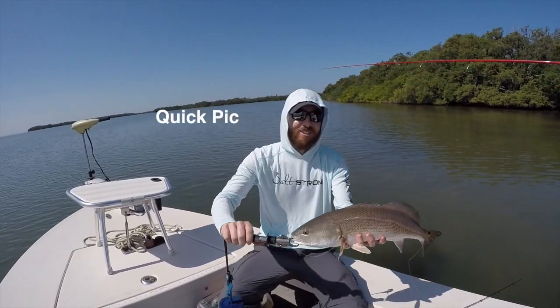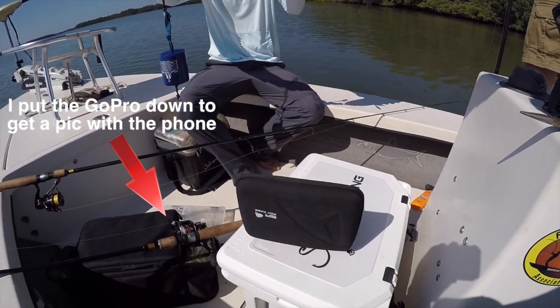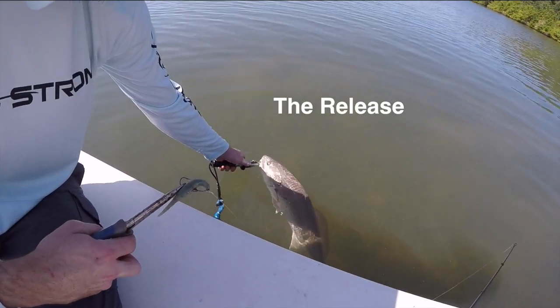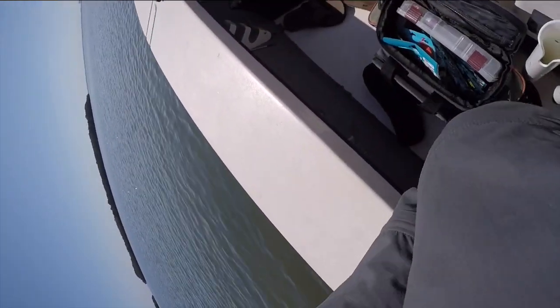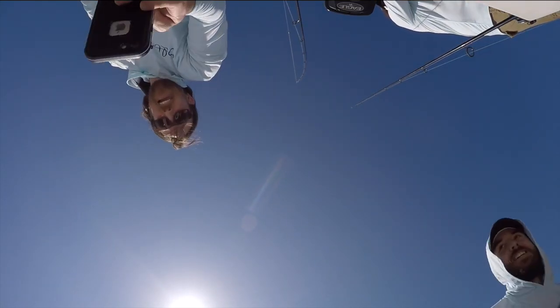All right, Luke lands the fish. We get a quick pick of it, and you're about to see here my rod is still sitting there, still in the water, just kind of dangling off to the side. Luke's releasing it, and all of a sudden I feel the rod go out in the water, and now it is all of a sudden in the water. I'm actually taking everything out of my pockets here. I put the GoPro down. You can see I'm getting my phone out of my pocket.